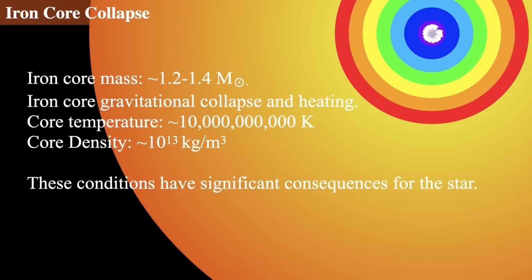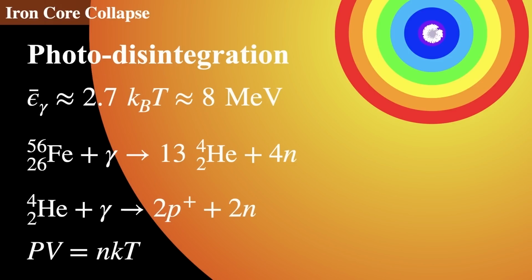And that has a number of results. Once you get enough of the energy in the form of light, then the light itself has enough energy, in the form of a number of mega electron volts, to actually disintegrate the nuclei. Remember, those nuclei have binding energies: iron is roughly about 8.5 or 9 mega electron volts.